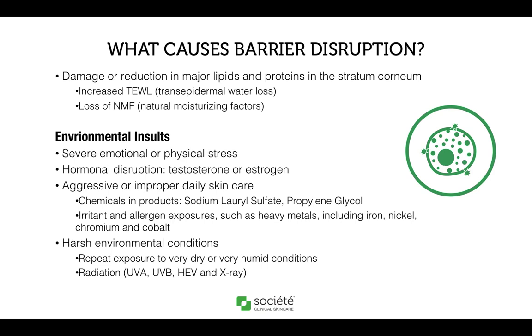A very common cause of a barrier disruption is from aggressive or improper daily skincare. So many chemicals in products can cause a disruption in the skin barrier, especially an ingredient, sodium lauryl sulfate, which is often found in cleansers. It is not in either of our professional cleansers. And then propylene glycol, which is also a known skin irritant.